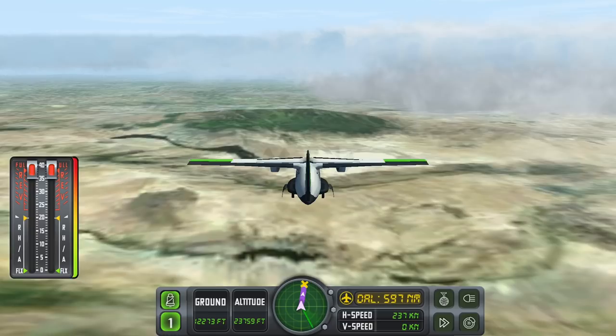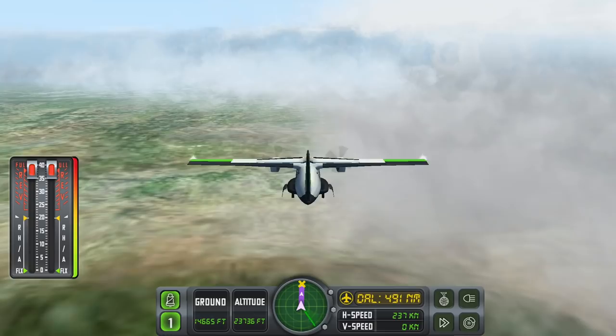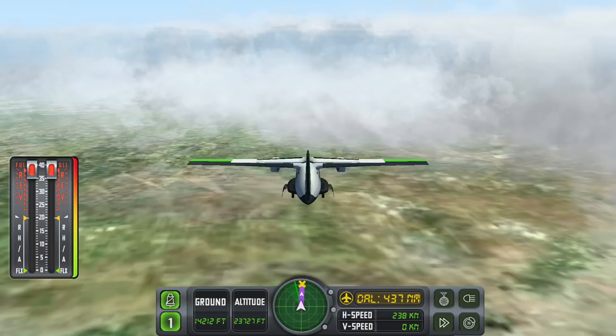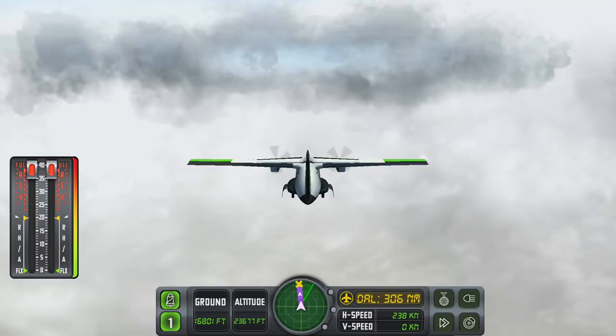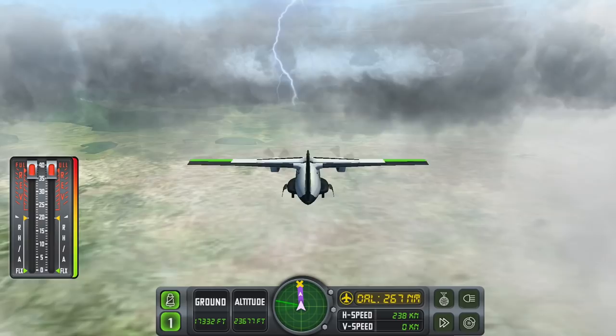I can already see the frame rate dropping as we get closer and closer to these clouds. Is this rain, or is it just clouds? It's just a bunch of clouds. Oh, wait, no, I see lightning. That is lightning in front of me. Are we gonna get struck by lightning and die? I kinda hope we will. I mean, so far we're okay. The PNGs of lightning are not getting any closer, I don't think.